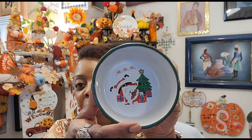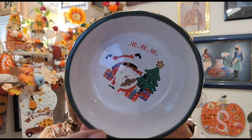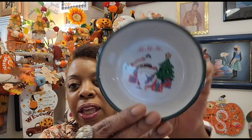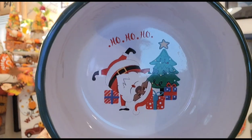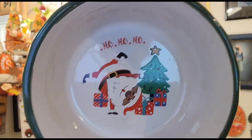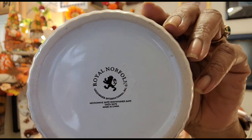But this one is so cute. This is the green trim. This is a ramekin, right? That's what we call it. And this is with Santa standing on his head saying, ho, ho, ho. Okay. I'm trying to look at it right because I don't have my glasses on. It's Santa, melanated Santa, standing on his head or doing a cartwheel or something, saying ho, ho, ho, with the Christmas tree and the presents. And again, it's by Royal Norfolk. And it is, again, oven safe, dishwasher safe, and microwave safe. Yep. So I found that.